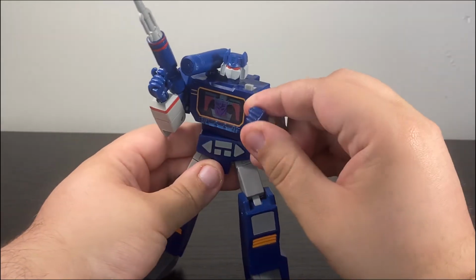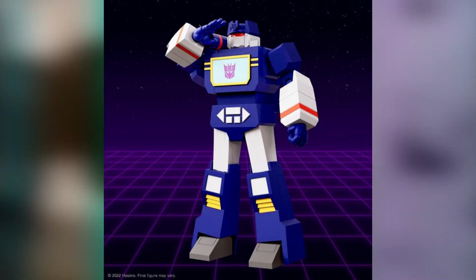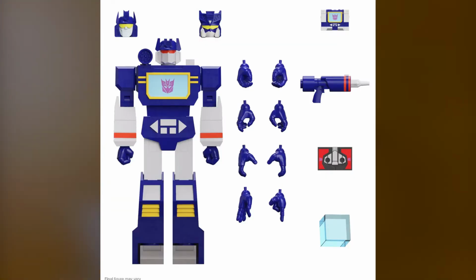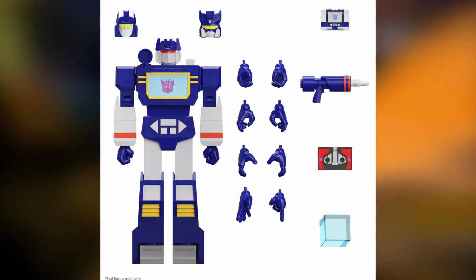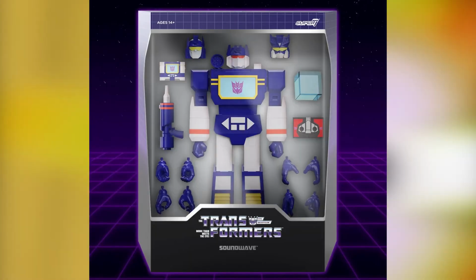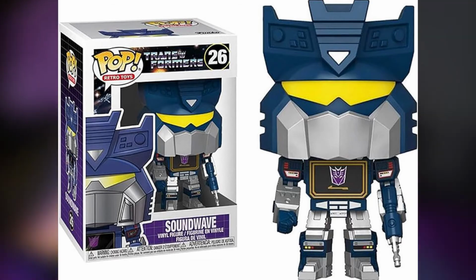Speaking of Red Soundwave, Super 7 did an Ultimate Soundwave around the same time. It basically has all the same issues. It looks really nice, the painting is perfect, but the joints don't feel super solid and the articulation isn't the best. Now, kind of moving away from all that, Funko Pops are not my thing.